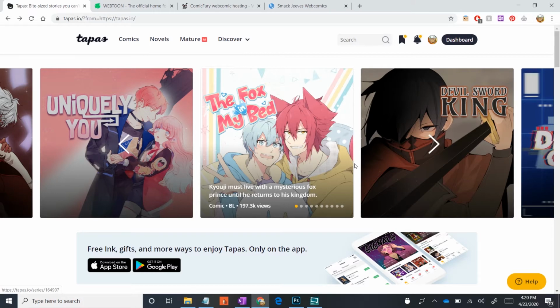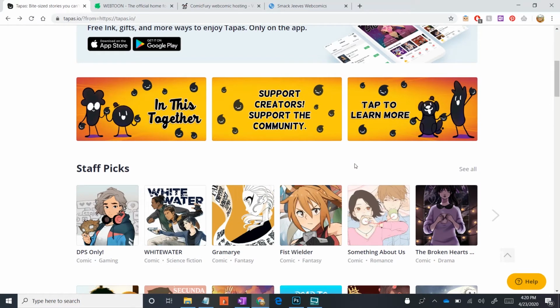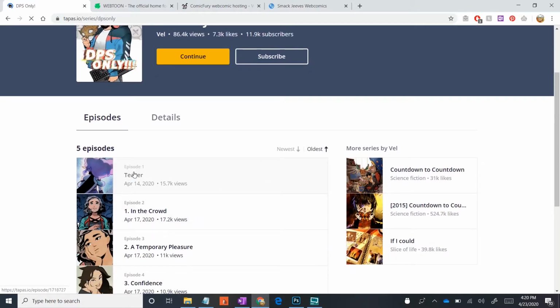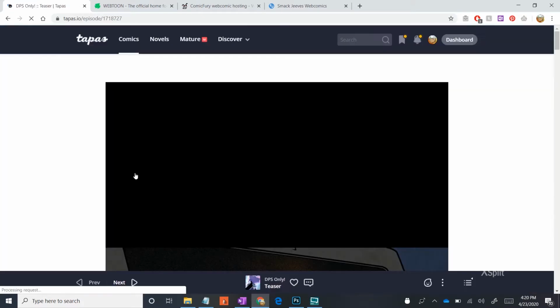So one thing that I want to point out for Tapas is that there's different kinds of formats that you can publish in. Typically and traditionally, if you're going to physically print, you create your comic in pages. However, in Tapas, you can create infinite scrolling comics. So I'm going to show you 2 different comics, 2 different styles, and walk you through the publishing process. Here's one that I just pulled up on the front page.